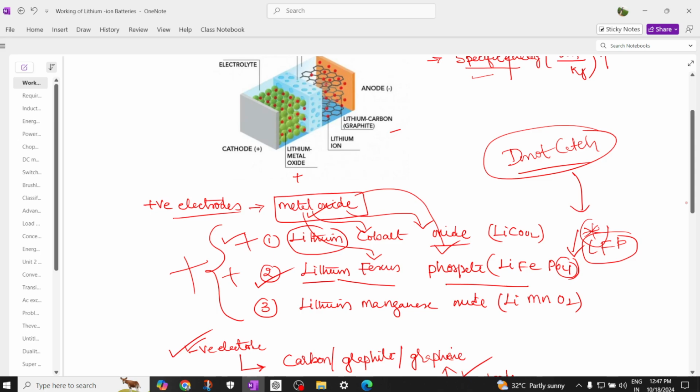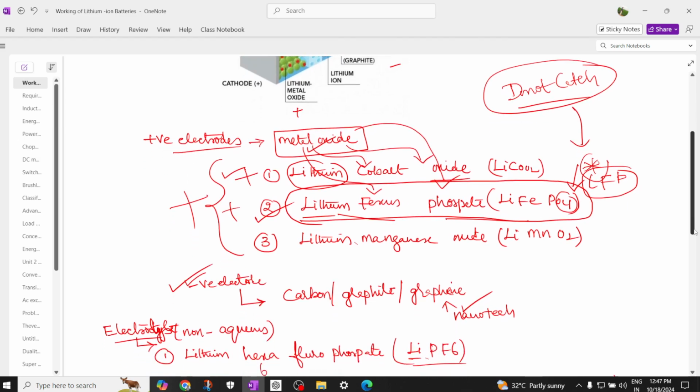Even if you use a drilling machine on these batteries, they don't catch fire, and if you keep them inside a microwave, they cannot catch fire. That's why the most powerful batteries used in electric vehicles to reduce fire accidents are, in technical terms, lithium iron phosphate batteries, which is nothing but LFP batteries.